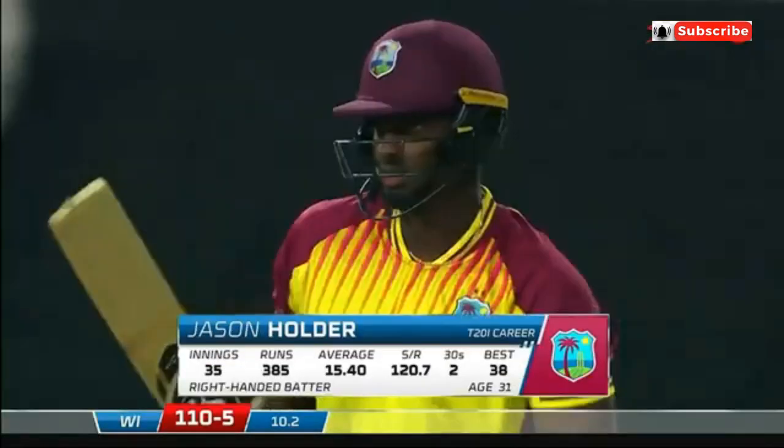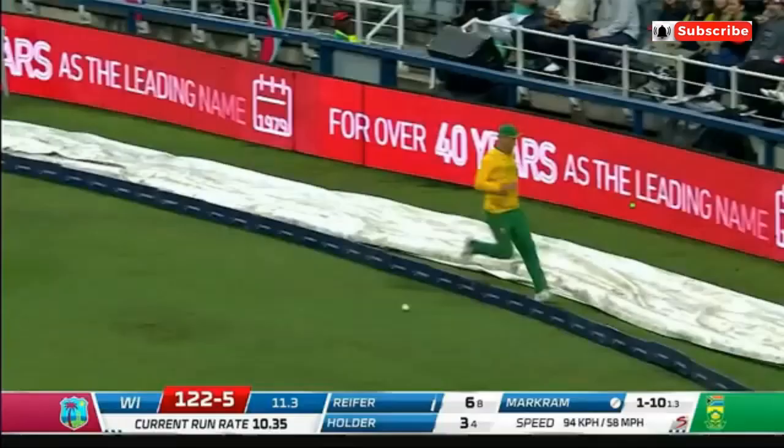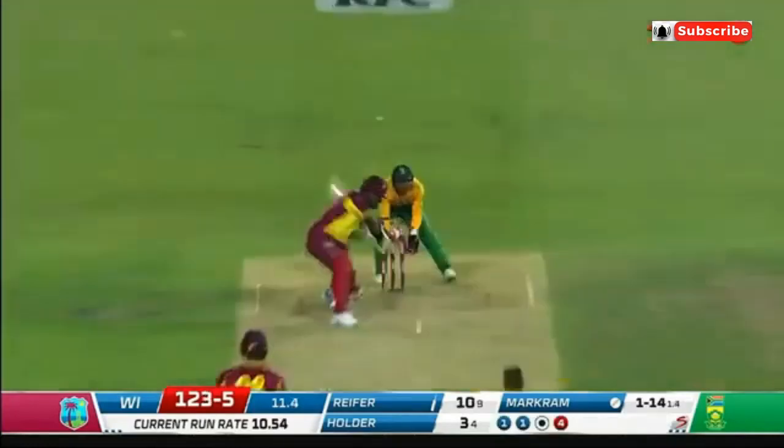12.5. Shepherd to R. Hendricks. 4. Low full toss. Hendricks walks across, sweeps that past short fine for a 4. Was well timed and placed. 13.4. Holder to R. Hendricks. 4. He is timing them like a dream. On drive. Little fuller, Hendricks check drives it down the ground for a 4.